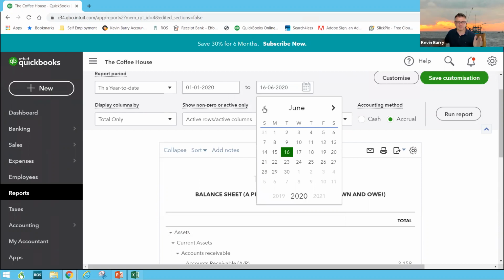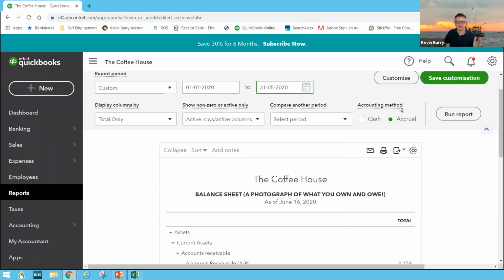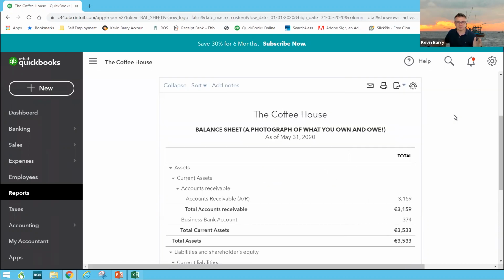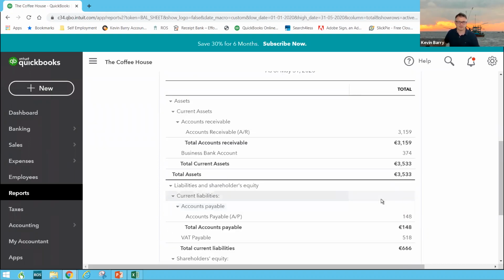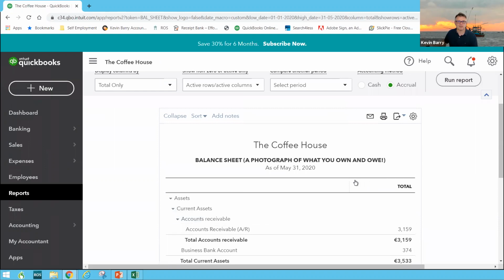So if I went back a month, all those figures are going to change because it was a month ago, and we had different money in the bank. We might have owned different assets. We might have been owed different types of money. Okay, so all that moves. See, back to May 31st.